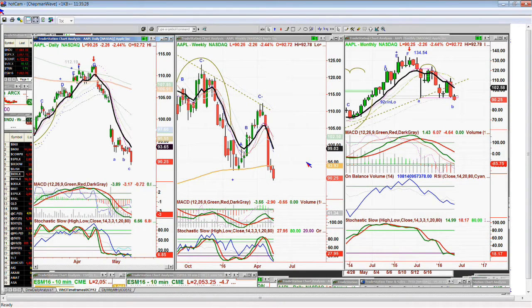I don't know if you want to play the bounce. So if the question is, as an intermediate term, even if I'm willing to put up with a 10% loss, is Apple looking like a stock that wants to go back to the 110 to the 120 area?